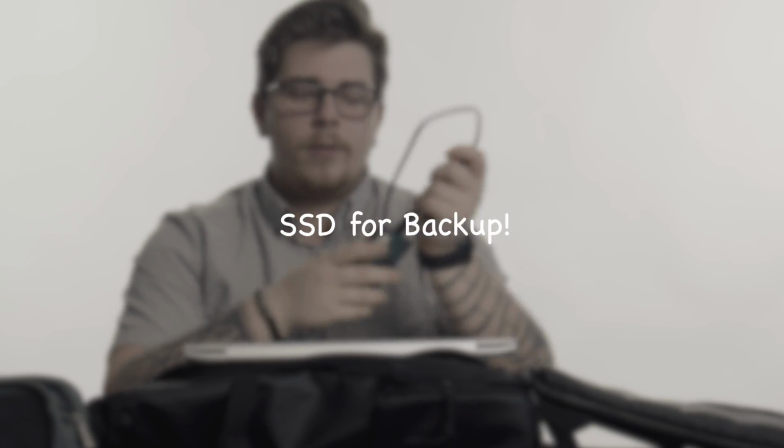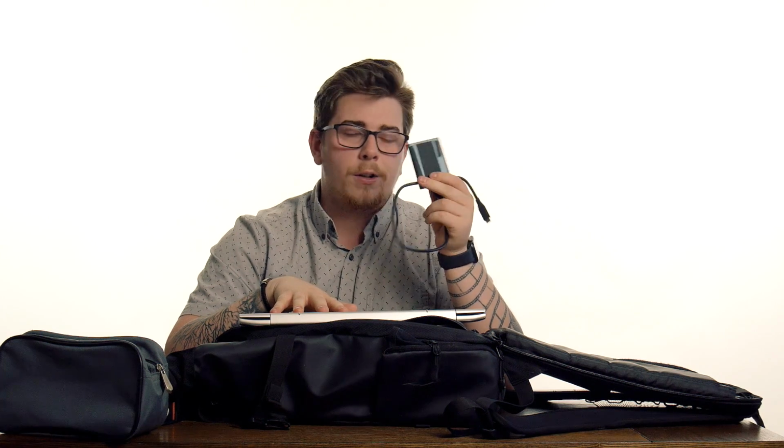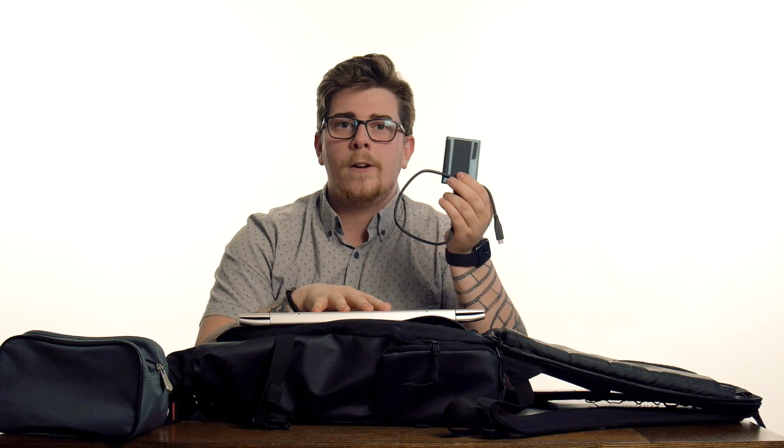So again, because I am obsessed with backing up my footage and just making sure that I don't lose anything if I can help it, I carry around a solid state drive. This is great because my laptop is there, but if I also back it up onto a hard drive or a solid state drive like I have here, then I know that I'll always have my footage, and even if something happens to my camera and something happens to my laptop, I know that I have it on my hard drive.